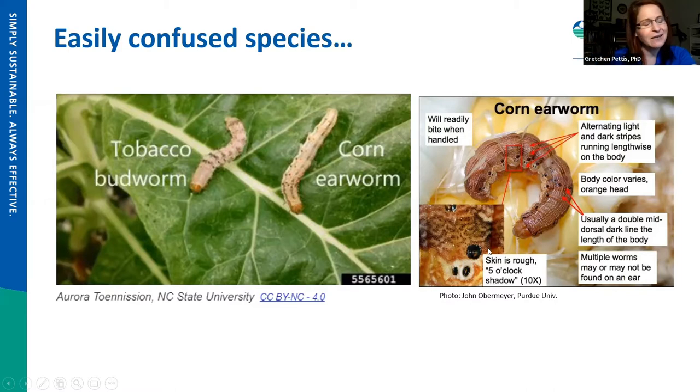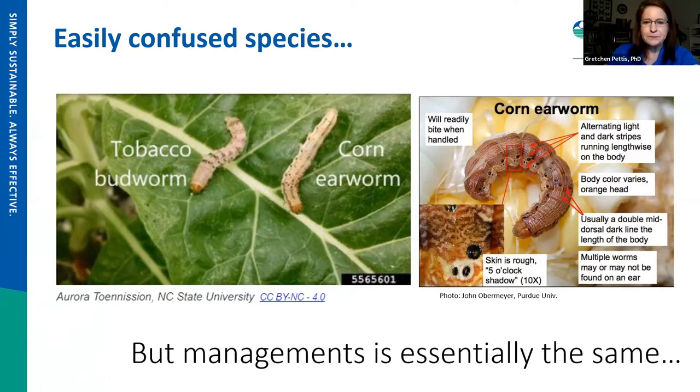The body color can vary, as you've seen, from green to pink to brown. So color's not really a good way, but you can find multiple ones in a bud. One can do multiple tunnels into buds. So yeah, they're pretty destructive, and it would behoove somebody to learn how to identify what the caterpillar is so that they can optimize their management of it. But the management, like I said, is essentially the same for the two. You just have to use a different pheromone when you get into the trapping part of it.